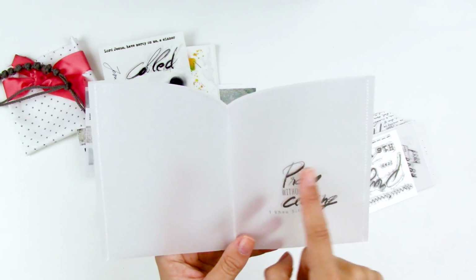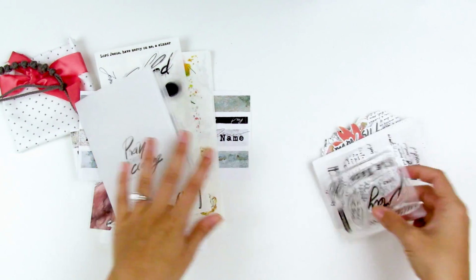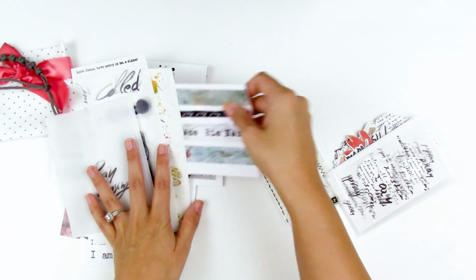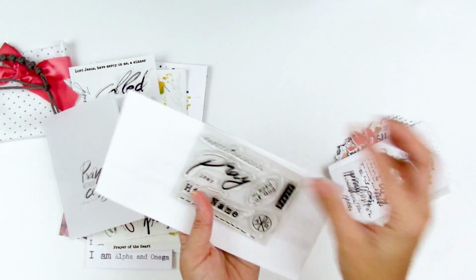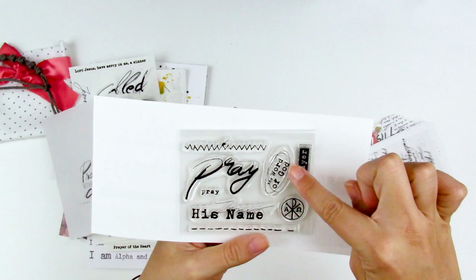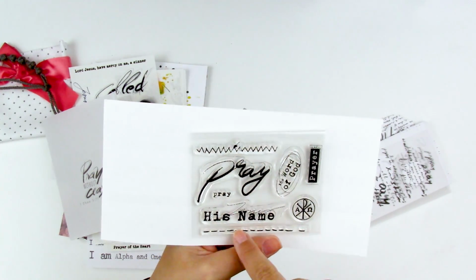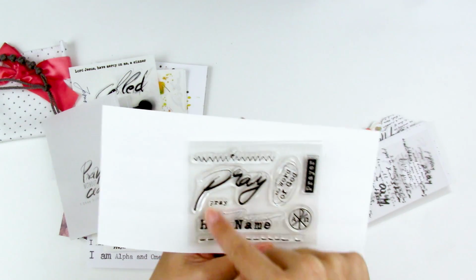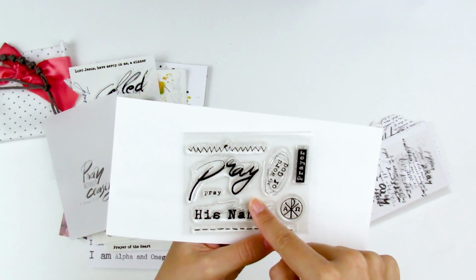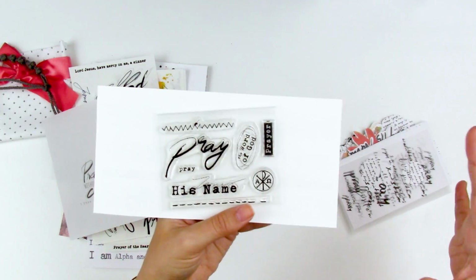Super pretty. So they've got printed Pray Without Ceasing, 1 Thessalonians 5:17. We do have a stamp set this month, so that's exciting. I love that she's doing these in her kits now. So you've got the Word of God, prayer, pray, His name, some fun little stitching elements. She wanted to include things that could be used again and again and again, so not just in this kit, but that would work with other kits.